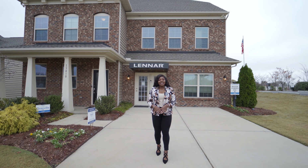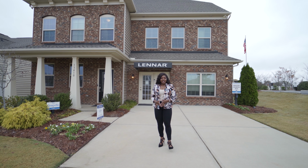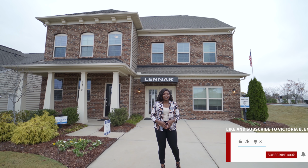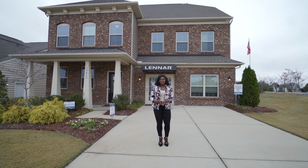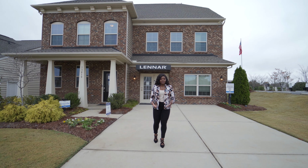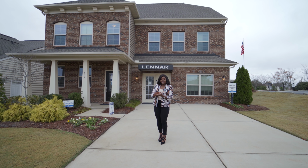So today, guys, I am touring a community built by Lennar Homes called Lennar Chateau. This community is located in Charlotte, North Carolina, a little bit of South Charlotte. If you know where Carowinds is, a major amusement park, it's a huge attraction here. It's just a few minutes away from Carowinds, right on that border of North and South Carolina.